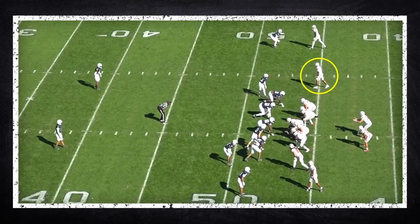Starting us off with the film section of the video, here we have Emeka in the slot, and the defender that will end up being on him is this player here. He's kind of encroaching the line to fake a blitz, and he drops back a little bit prior to the snap. But the route we have from Emeka is a simple out route, and he's going to stem this well.